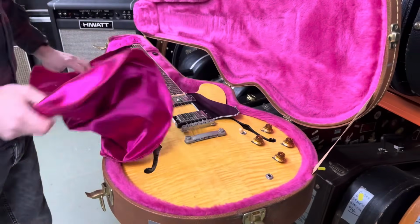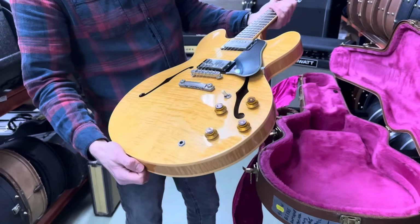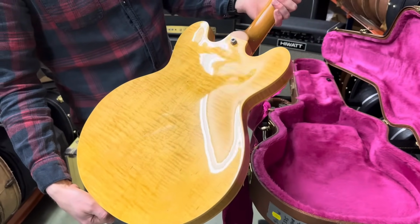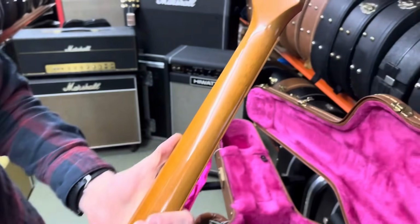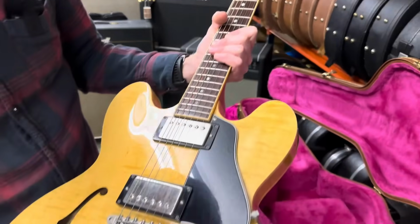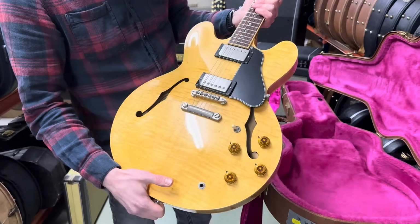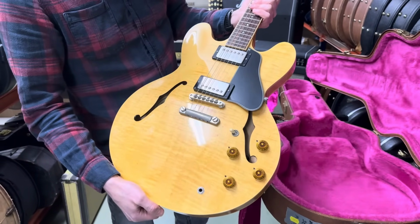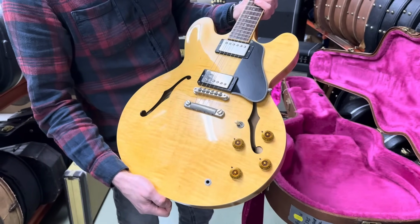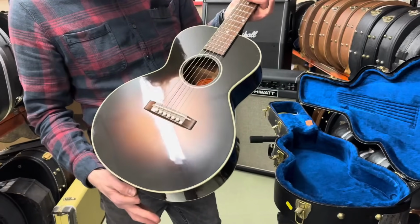So in here we have a 1992 Gibson ES-335 in this really highly figured maple, natural maple finish, mahogany neck, as we can see. Really clear serial number there as well, 92, and in fantastic condition with its case, and really good period. These guitars are from, I always think, 90s through to the early 2000s. Really strong period for Gibson, and a lot of chat about how good that period is.